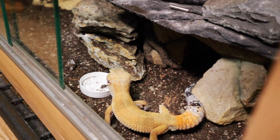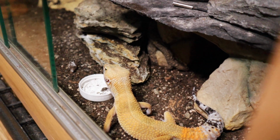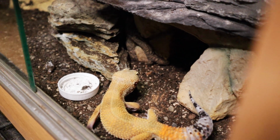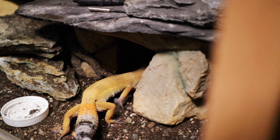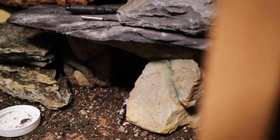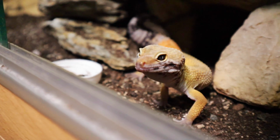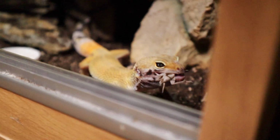So what I wanted to show you in this section with Maui is, obviously, I'm letting Maui just chase after the food as he usually would. In a lot of feeding videos you'll see me place the food in front of the geckos or tongue feed or hand feed, but I don't want this to encourage you to only do that, because really we should be getting our geckos to actually chase their food and hunt it down, and that's what I would normally do.